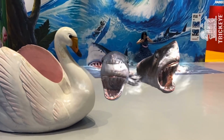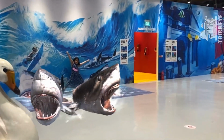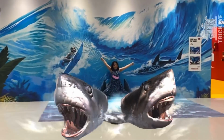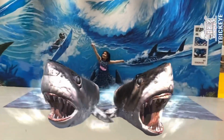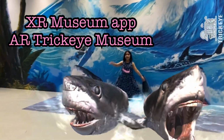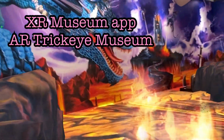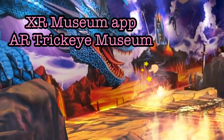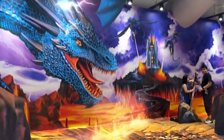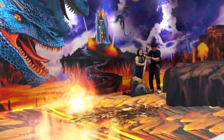But I think their main features are the walls. These walls have like colorful backgrounds and sceneries. So plain and simple. And yet they all come to life once you've downloaded this app called XR Museum on your phone. Watch these amazing walls come to life. Sharing with you some of the videos that we took while we were there.